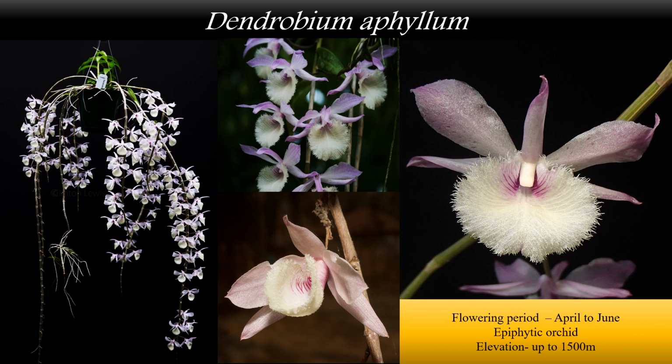In Odisha we have also seen it, and in some parts of India we see it in Assam, Manipur, Meghalaya, Mizoram, Nagaland, Tripura, Arunachal Pradesh, Sikkim, West Bengal, Chhattisgarh, Madhya Pradesh, and the Andaman and Nicobar Islands. So in these specific areas you can find this particular orchid.